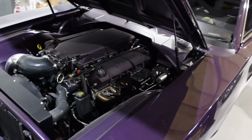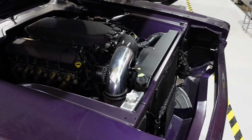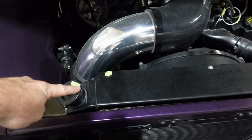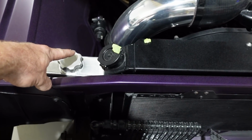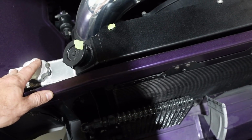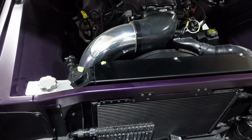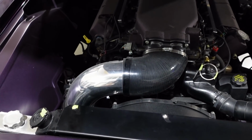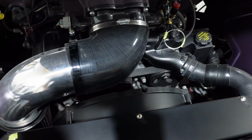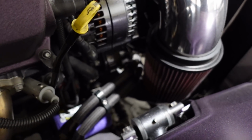Cool, man. And then we got the purple monster. So what's happening to this is the overflow tank is done, and that's just going to hook from here to here. It takes over all the fluid that comes out if there is any. And then just got to bolt that thing up. It goes black, the same black as the radiator. And then also the intake got done too. This is a very tight bend boot that goes down into the air cleaner itself.